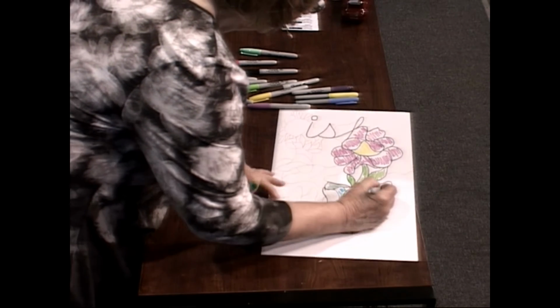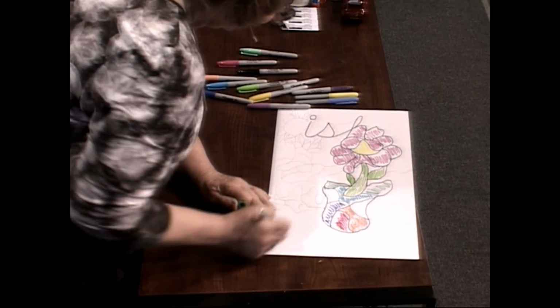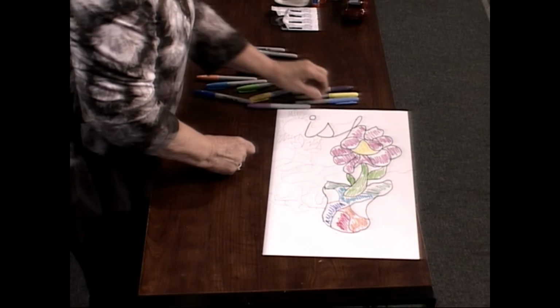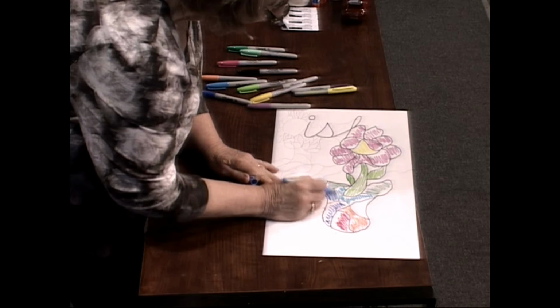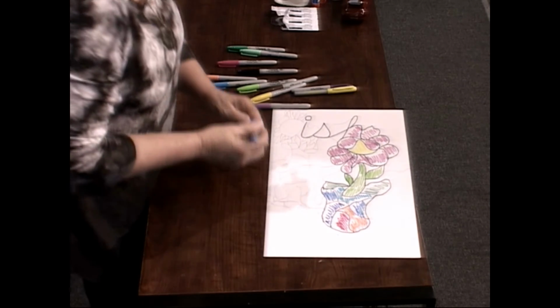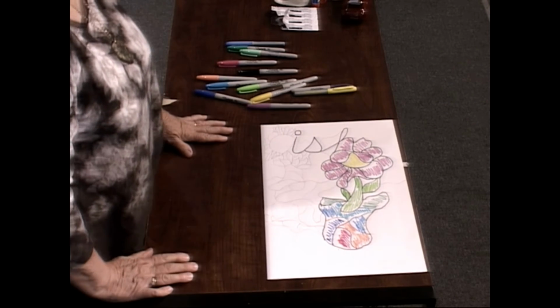Have you seen some of these pictures like this? And usually they have numbers down at the bottom, and they tell you what colors to use, so that you know what colors go where and things like that. We have several blue areas. So there is the flower and the vase.